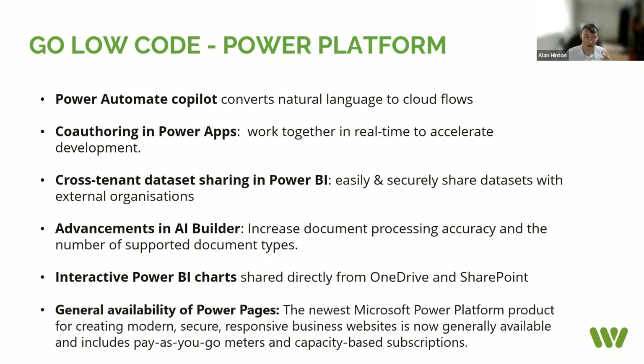AI Builder is all about document processing and looking at the documents and turning them out, and taking that data in the documents and processing it. There's some more support for that. Power BI has a home now in OneDrive and SharePoint, where you can link and share Power BI activities. Power Pages is a brand new capability to the Power Platform, and it's all about using the Power Platform to create publicly visible websites.